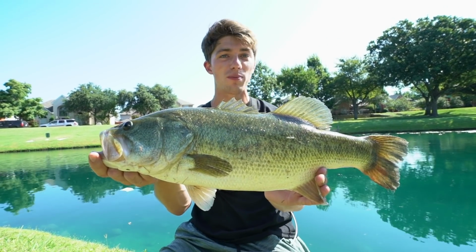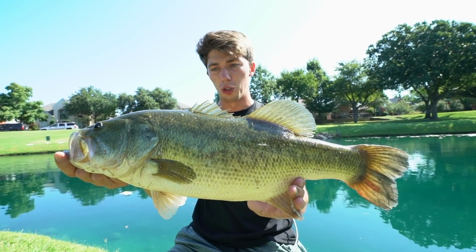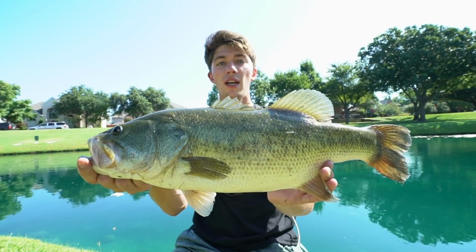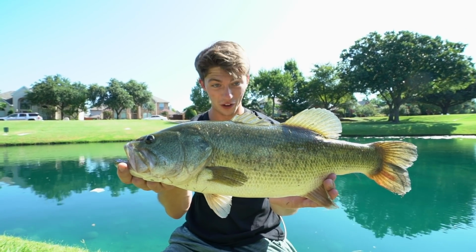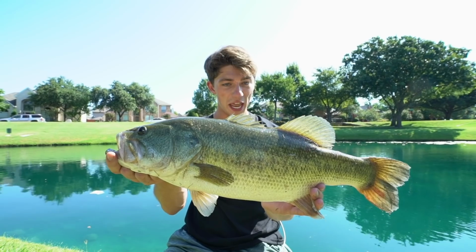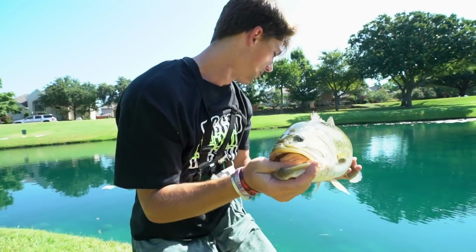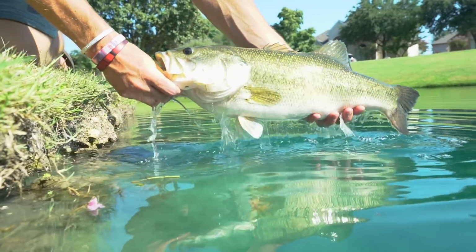I came out here fully expecting to maybe get some bites, catch like 1 or 2 pounders, ambitious enough to eat that big silent killer, but not a fish like this. This is my first fish of the day, and it is a good one. Yeah, buddy, I'm gonna dip her in the water. We'll get some shots and then throw her back.